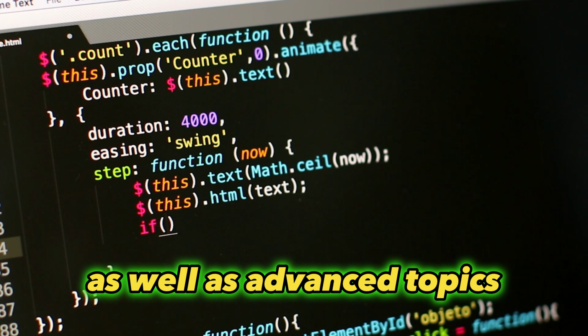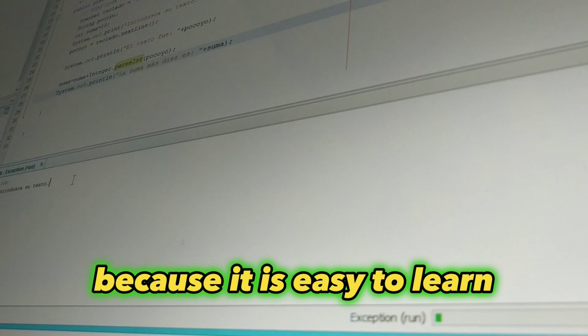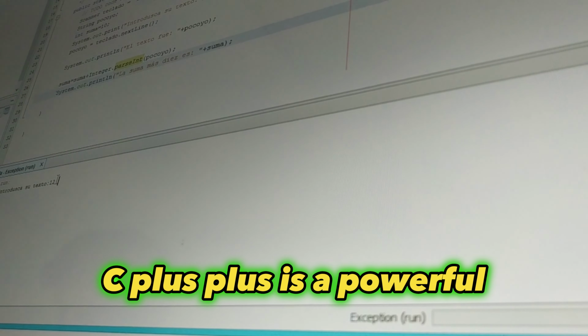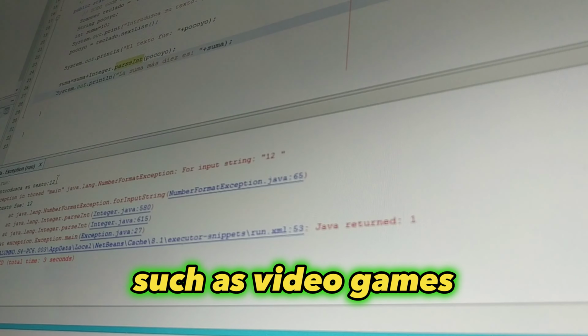Choosing a programming language. When it comes to choosing a programming language, there are several options available. The most popular programming languages are Python, Java, and C++. Python is a great choice for beginners because it is easy to learn and has a large community of users. Java is another popular language that is widely used in the tech industry. C++ is a powerful language that is used for high-performance applications, such as video games.